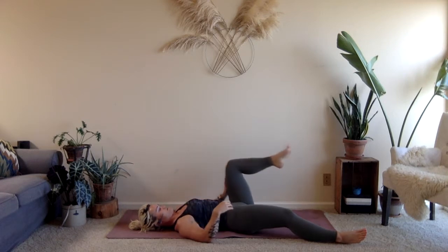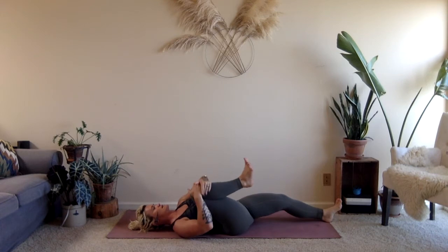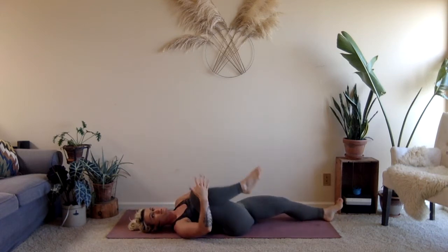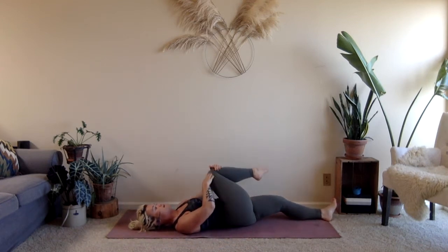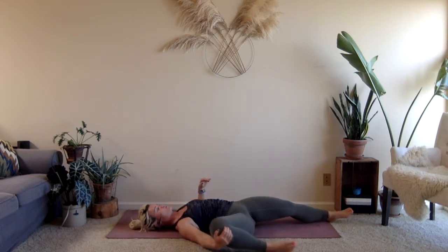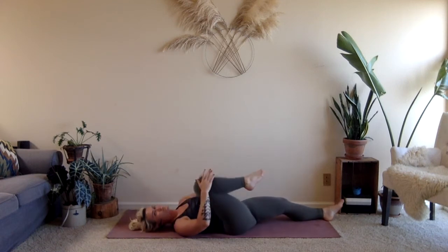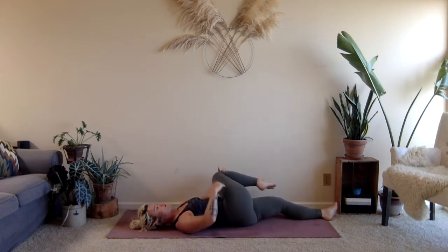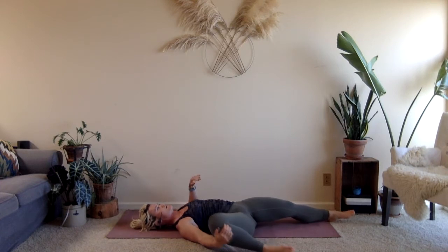All right, and release that left leg back down onto the earth. And now go back to the right leg, and now we're going to use the right leg to create some spinal twists here. So I want you to pass that right leg over to the left hand, pass it over to the right hand, so close it across the body, and then also open that leg up, breathing into that right inner thigh here. Really waking up that right hip. Also starting to get into the low back.